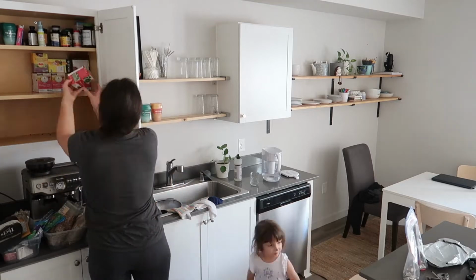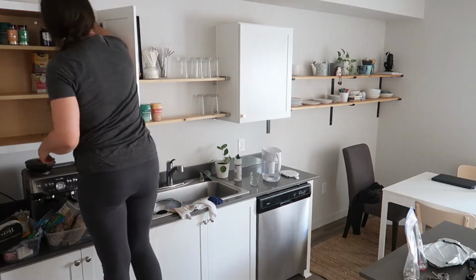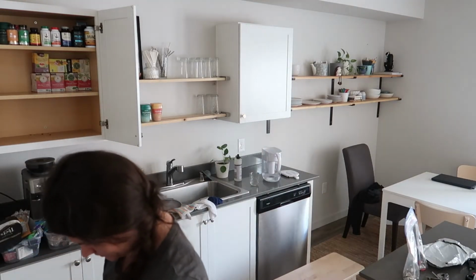And so now I decided to organize all my kitchen cabinets, the refrigerator, basically my whole kitchen, update it, clean it, organize it, make it beautiful and comfortable for us.